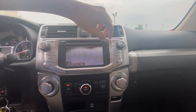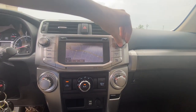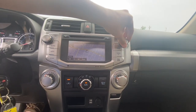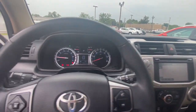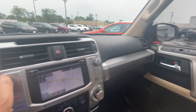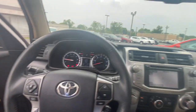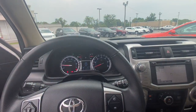We have your $50 off button. Radio tune dial, audio here. This car does have XM satellite radio. Got that standard audio system in the old 4Runner. I believe you could get a Bose system in the other ones. It could be a Bose or a Harman Kardon. I don't know about the audio system.